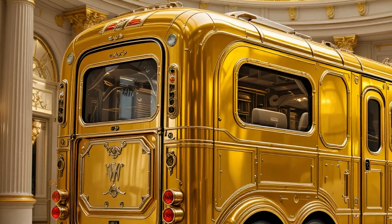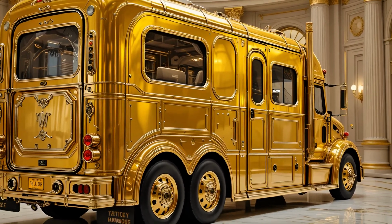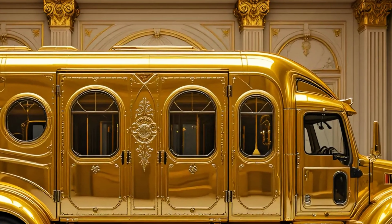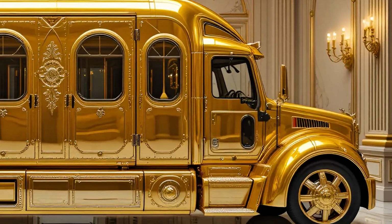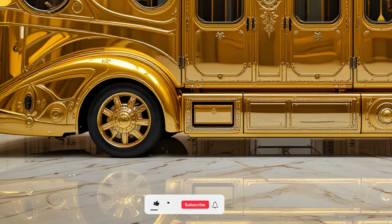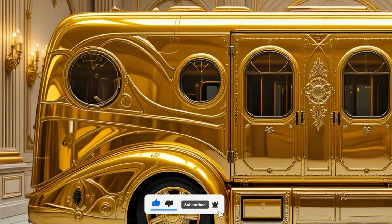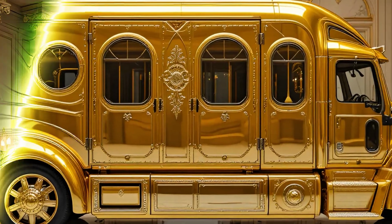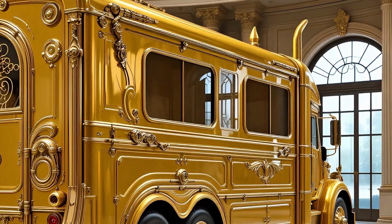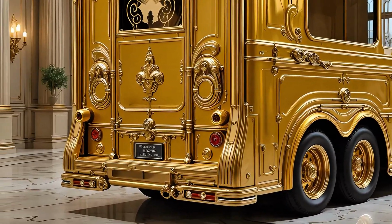It's also loaded with modern features: GPS navigation, 360-degree cameras, lane assist, emergency braking, and smart control systems that let you manage your motorhome's lighting, power, and temperature from your phone or tablet. Fuel capacity is impressive. Dual 150-gallon tanks let you drive long distances without frequent stops. Add in solar panels, an onboard generator, and satellite connectivity, and you've got everything you need to live off-grid in total comfort.